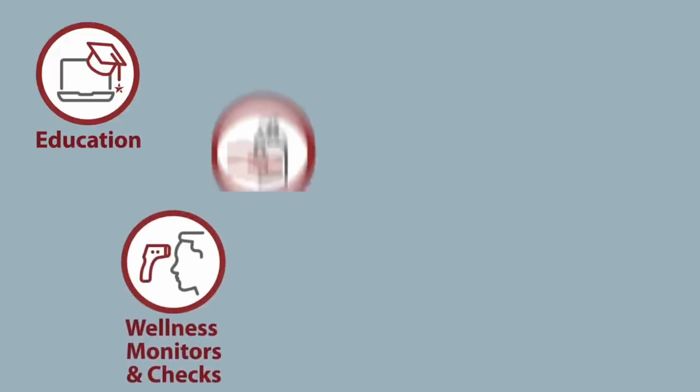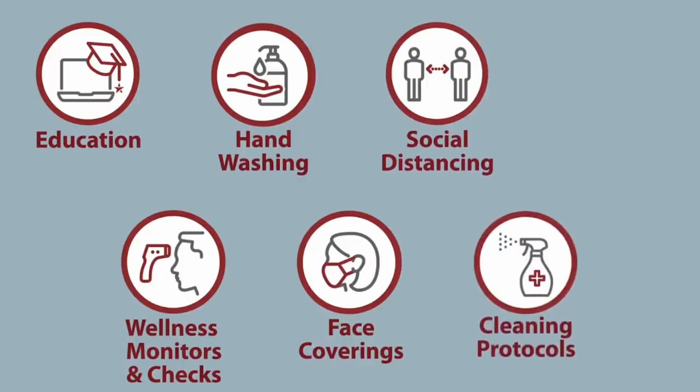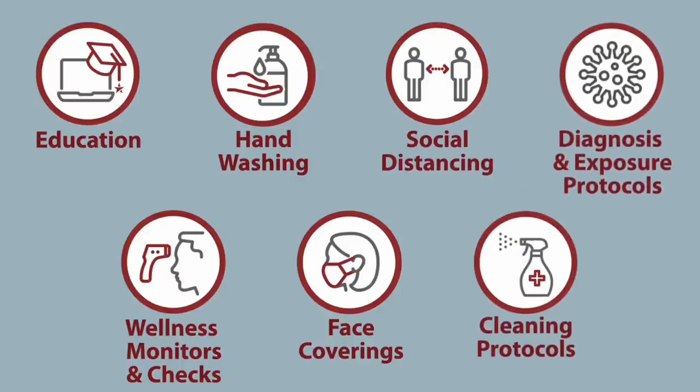There are 7 major components of this plan, including education, wellness monitors and checks, hand washing, face coverings, social distancing, cleaning protocol, and diagnosis and exposure protocols.